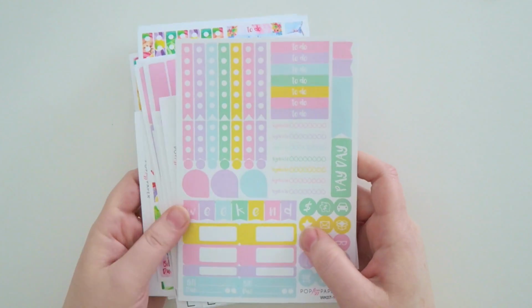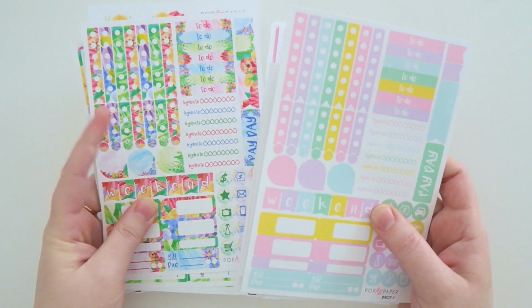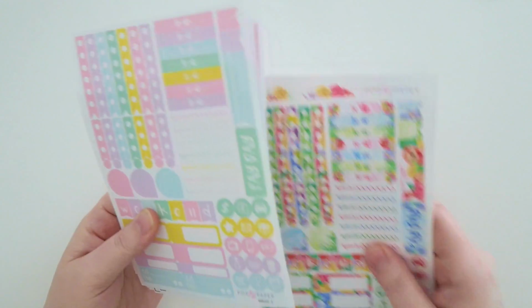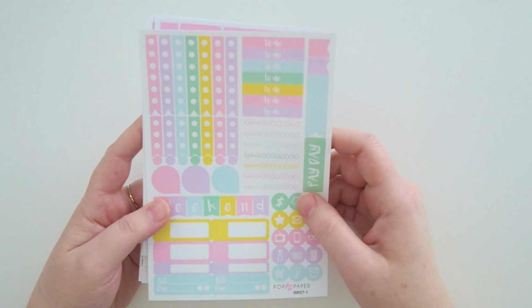And then as usual, we are releasing 2 kits. The first kit to be released will be this pastel one, and then the second one will be this watercolor floral one. I'm going to go through the pastel one first. We don't have a pastel kit in the shops right now, so we thought this would be a good time to go ahead and add one.